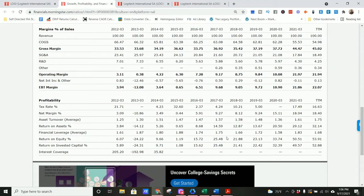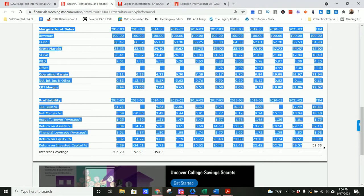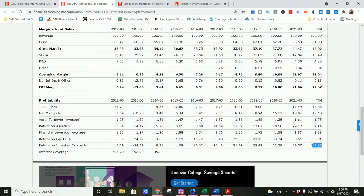But maybe it was internal changes in the company. Maybe it was focusing on efficiencies. Maybe it was focusing on brand name. I don't know. But something between 2016 and 2017 happened to massively improve the company. And that is sustaining, because 52.88% returns on invested capital are spectacular. Again, I look for anything above 10% on a consistent basis. So that's fantastic.